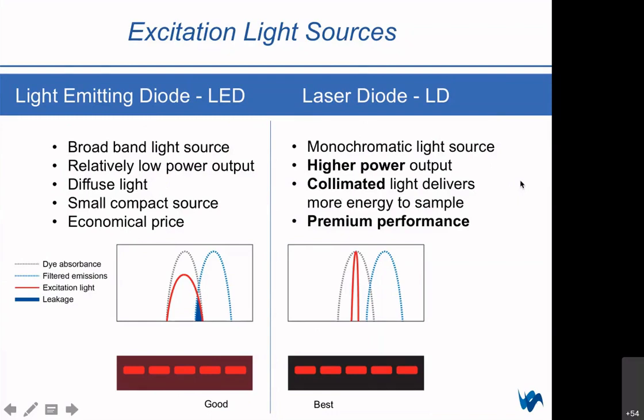This is a monochromatic light source, has much higher power output. It's a collimated light that delivers more energy to the sample, and it gives you premium performance. If we're looking here, we're right at the tip of that spectrum, which means very little to no crossover, with a background that's almost black every single time.